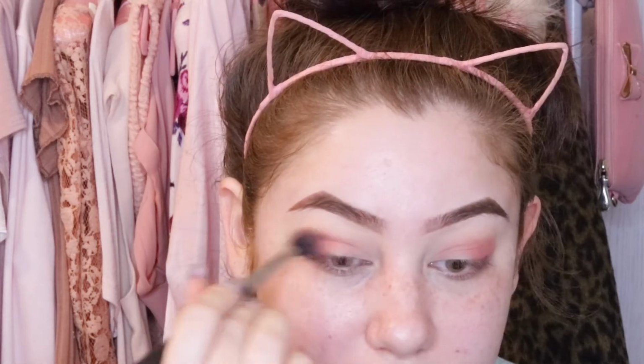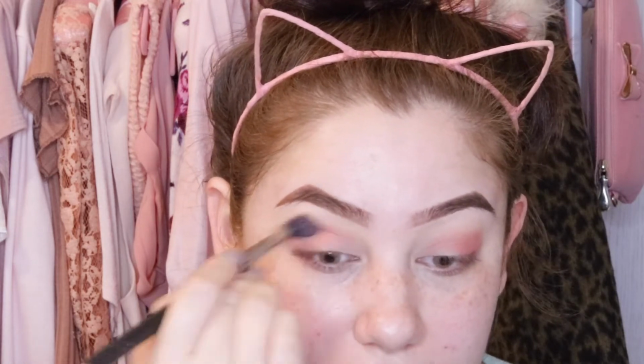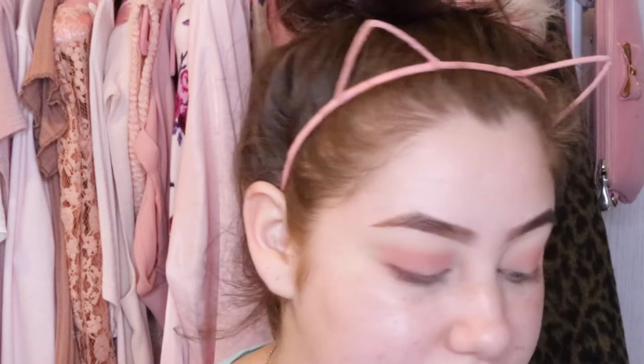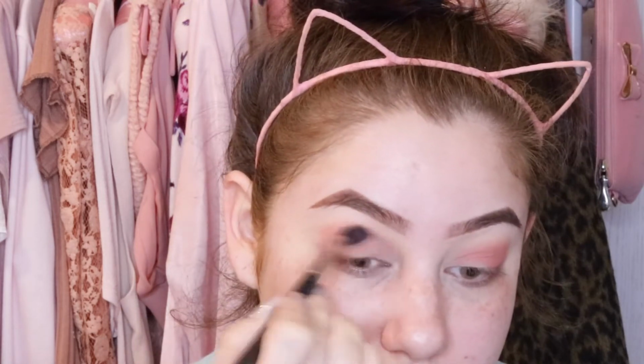It feels like nothing I own, to be honest, and I really like that. And they are super pigmented, and of course they are buildable. As you guys can see, I'm building the shadow up, and they are blending really nicely.